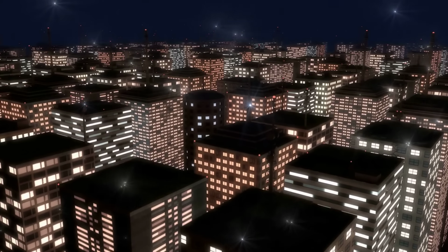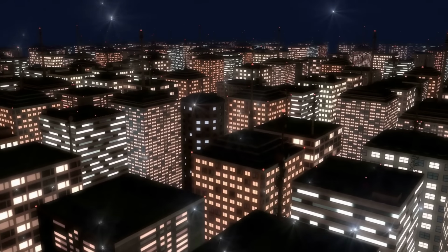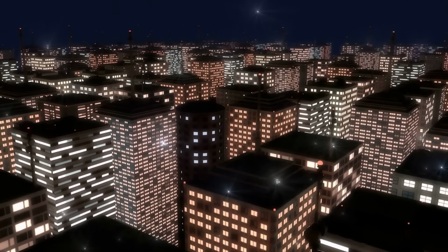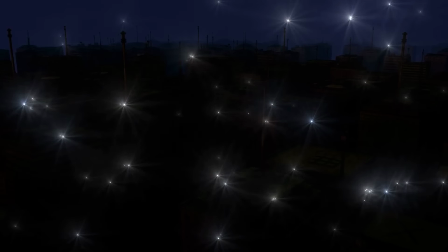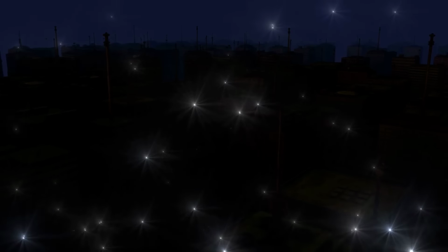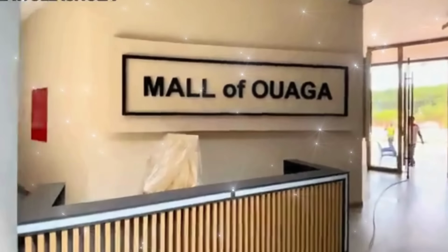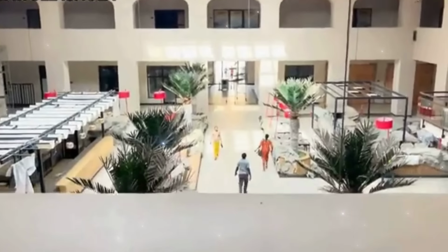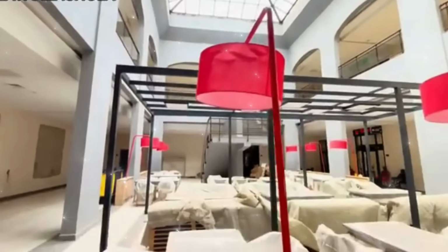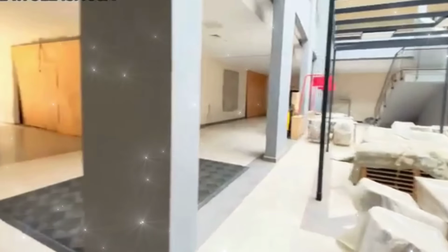If you've ever wondered what progress looks like in a country that's rarely in the global spotlight, let me take you on a virtual journey to Burkina Faso. Nestled in West Africa, this nation is quietly rewriting its story, and at the center of it all is the Ouagadougou Mall, a place that's shocking visitors not because it's extravagant by global standards, but because it's a bold symbol of what's possible in a region often underestimated.